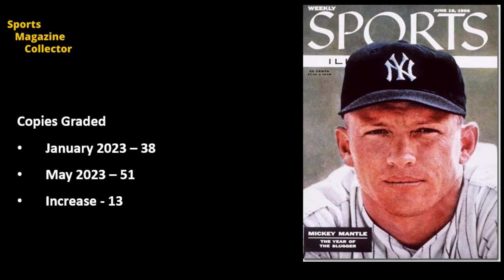So, once again, keep in mind, we're talking about 3,000 slabs, essentially. 3,000 magazines have been graded just in these past 5 months. And 13 of those were what I would consider to be the most iconic issue, or the most desirable issue, by all Sports Illustrated collectors.